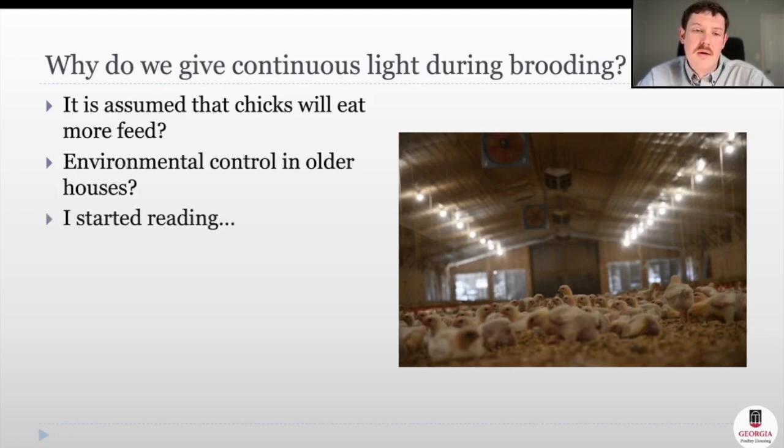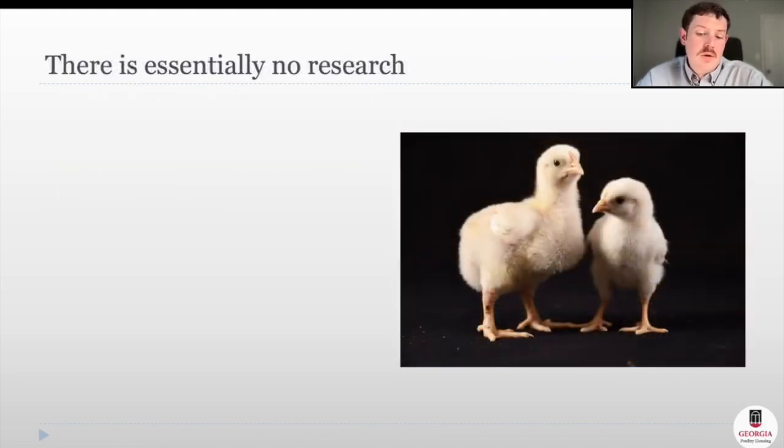But it got me in the mood to read about lighting programs, really digging into the lighting literature to see where the evidence for continuous lighting during brooding comes from. When you get really deep into the literature, there is essentially no research, or at least there was none when I started this project, showing that giving continuous or near continuous light during brooding was an effective practice. There was no evidence that it made them eat more feed or anything like that.